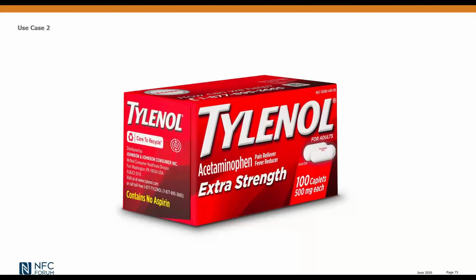Again, on consumer packaging, where people might begin to understand, certainly we plan and hope that they will over time, what an NFC interaction would provide for them in a consumer packaging scenario like this, but we want to continue to give strong visual reminders of precisely where they would tap in order to launch that product information experience. Next slide.